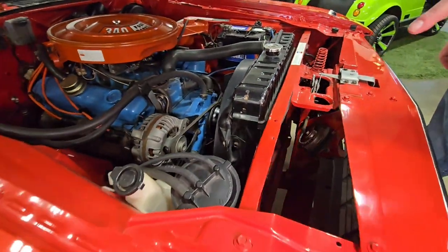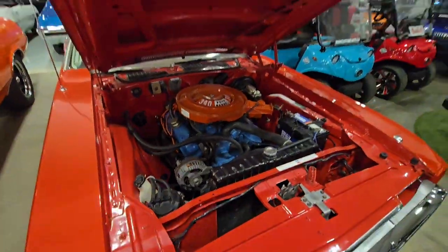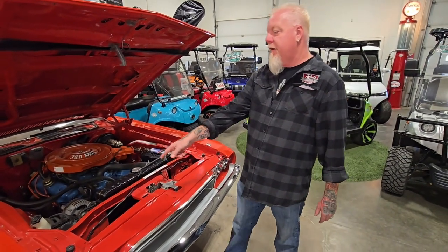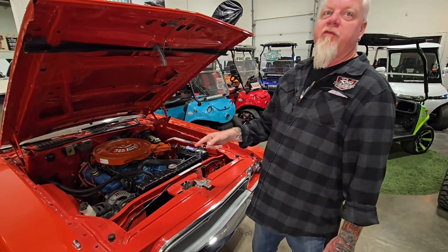This would be the first year of the charcoal canister. Oh yeah, because we started to get some emissions in 73. Yeah, that's the reality. So they had it half screwed up in 73. In 74, they went full screwed up. That's right. So most people take those off. It's kind of neat to have that on here. It does serve a purpose though in certain cases.